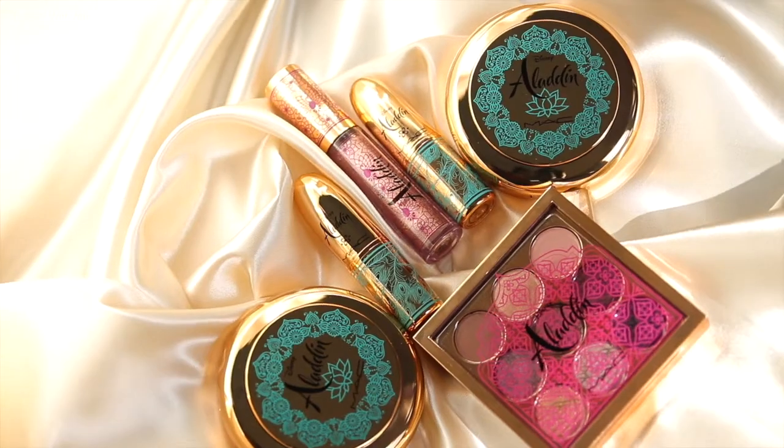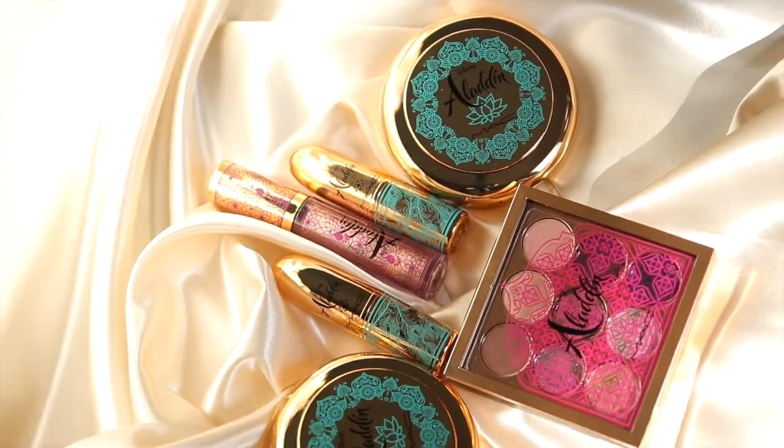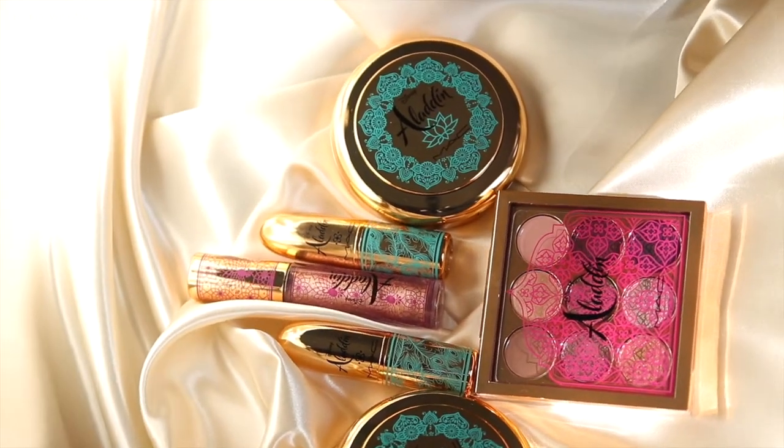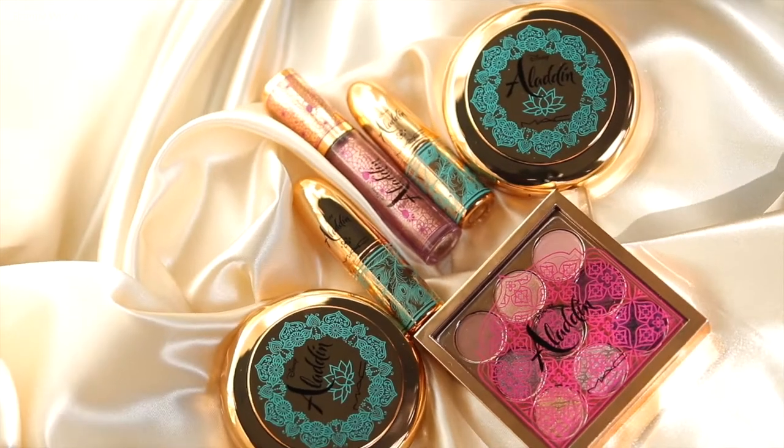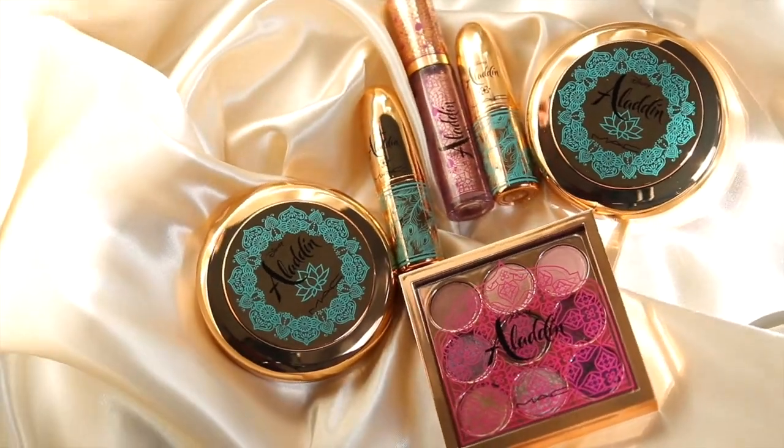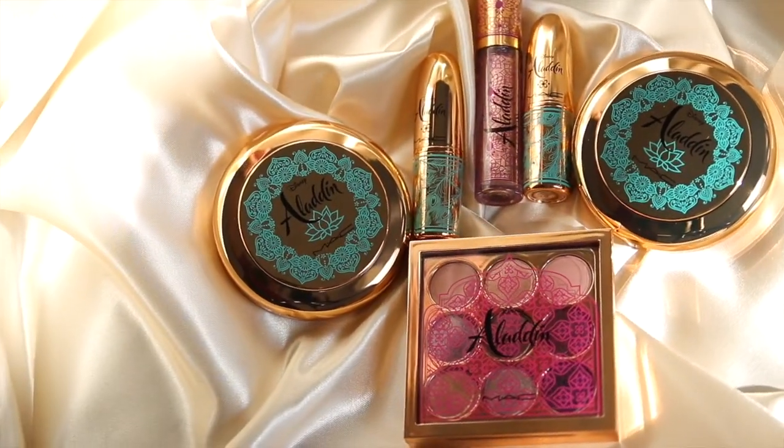Okay, so let's talk a bit about the products. When the collection came out, I went to MAC and I was like, so roughly how much would it be for everything? And she's like, around $500 or over. And I didn't want to purchase every single thing because I didn't think that I would get wear out of every single thing as much as I wanted to show you everything. It just wouldn't suit me, and the things that I didn't get, I would never reach for again.